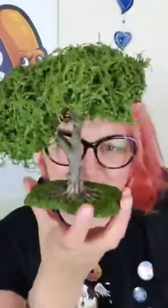I bought some trees. I bought loads of these trees from Last Valley. It was awesome. I walked past this stand and went, oh yes, I was going to buy trees.